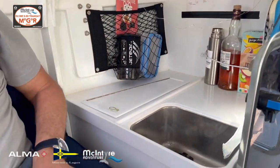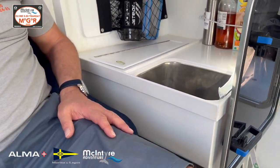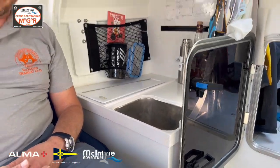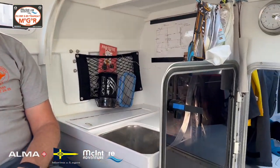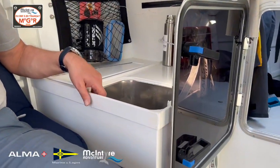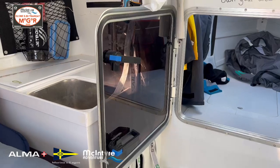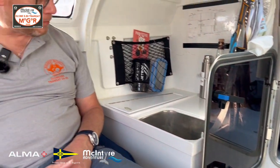So a little galley. Have you got a stove or are you going without? No, I've just got the Jetboil, on a gimbal. Cool. And a sink. I like having a sink. A little sink here. Does it drain out straight down through a skin fitting? No, it goes to the back, you just pump it out. Ah, cool. I went straight through and had a skin fitting. I don't mind. I didn't want any skin fittings, as few as possible. Fair enough. That's cool.